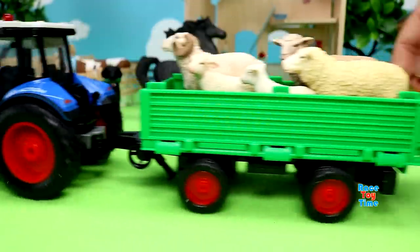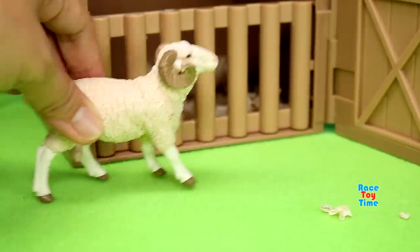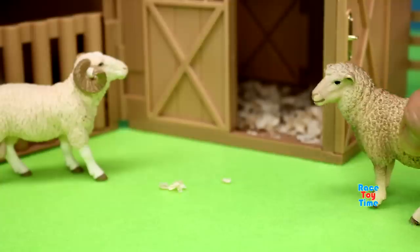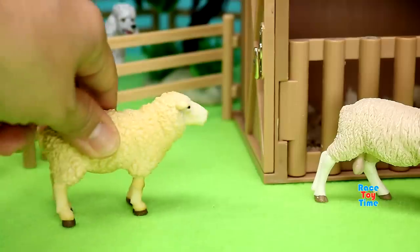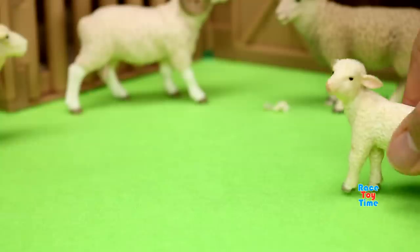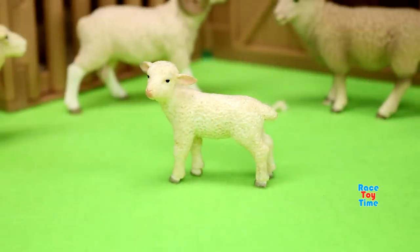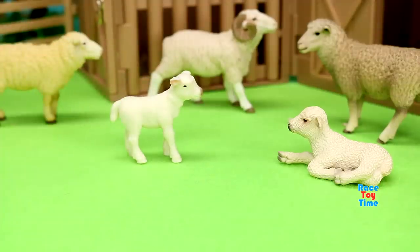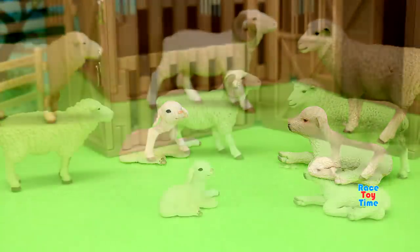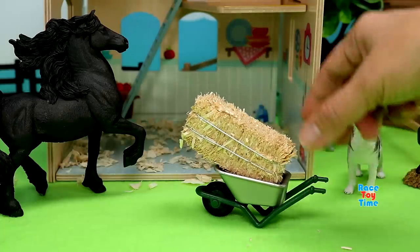Here comes the tractor. And we have some sheep. Let's feed the animals.